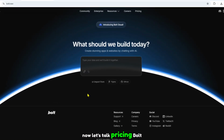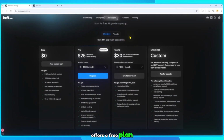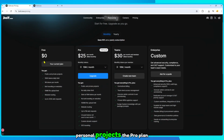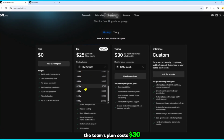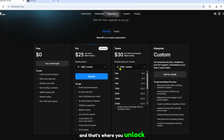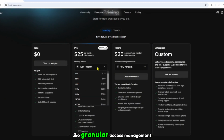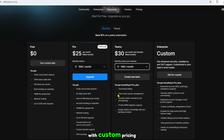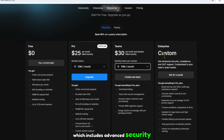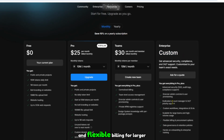Now, let's talk pricing. Bolt offers a free plan, which is great for testing and smaller personal projects. The Pro plan costs $25 per month and is aimed at individuals who want unlimited projects without daily limits. The Teams plan costs $30 per month per member, and that's where you unlock team-level features like granular access management. Finally, there's an Enterprise plan with custom pricing, which includes advanced security, dedicated support, and flexible billing for larger organizations.